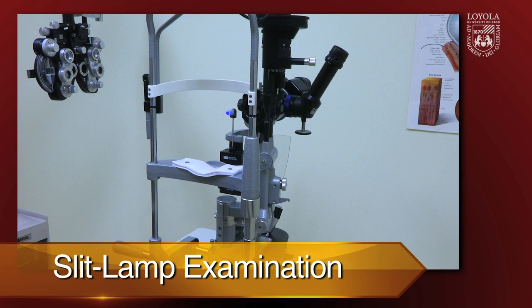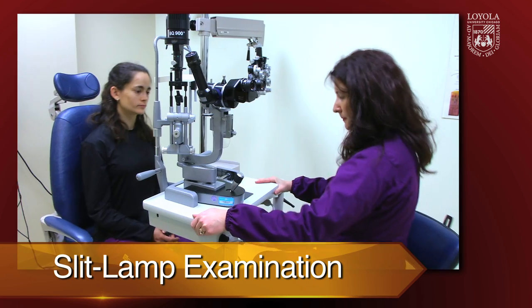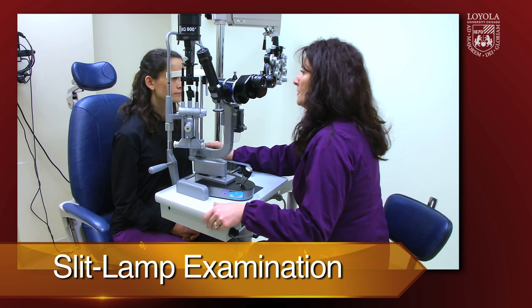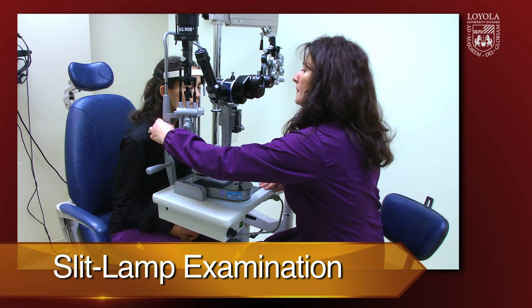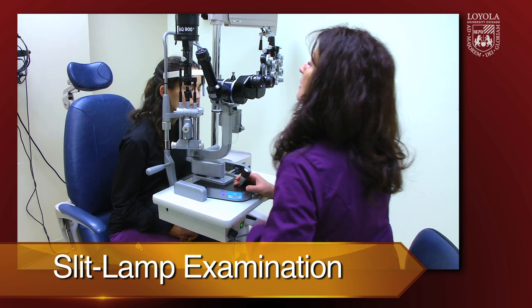The slit lamp is an instrument that the eye doctor uses to determine the health of your eyes. This lamp, also called a biomicroscope, allows the provider to get a highly magnified view of the structures of your eyes to thoroughly evaluate your eye health and detect any signs of infection or disease. During this test, you will place your chin on the chin rest and your forehead up against a bar.